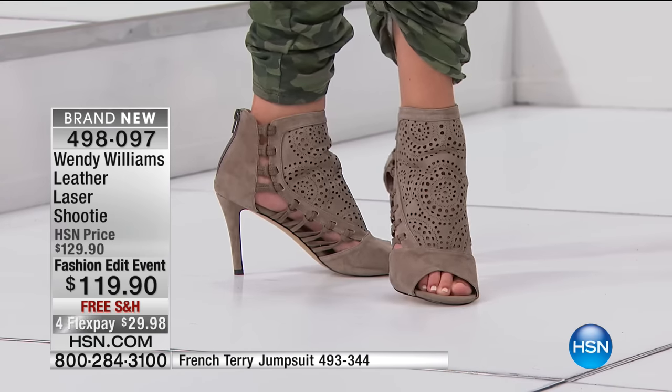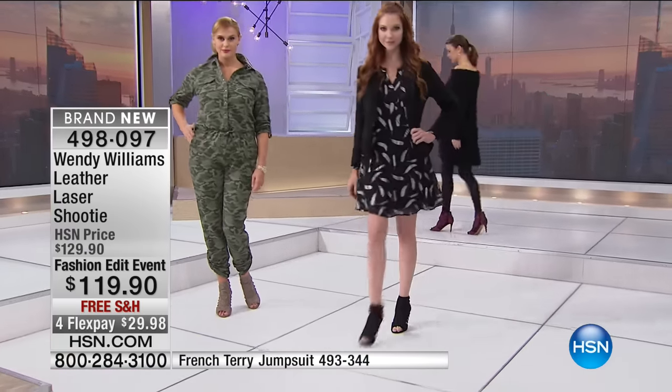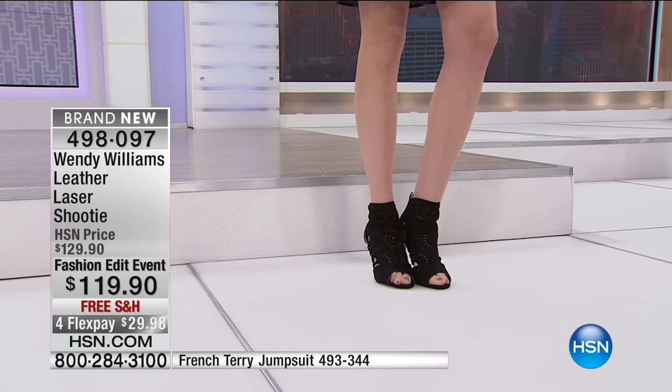First of all, the laser cut detail on the top is just exquisite. Such an expensive, really elevated look to the shoe. But then I love the individual knotted detail that you did down the side.